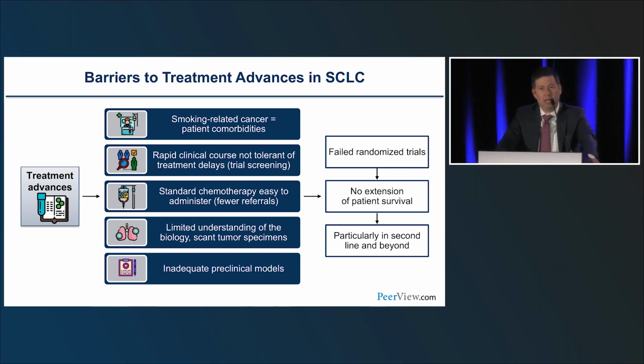Now, there's the advances that we've seen in non-small cell lung cancer and other fields that have really been so plentiful over the last decade. We've really only recently started making some progress in small cell lung cancer during that time frame. And I think there are a lot of barriers to advances in small cell lung cancer. Of course, these are patients often with a very extensive smoking history and therefore multiple comorbidities. The disease itself is rapidly progressive, and that can make it more difficult to enroll to clinical trials when patients really need to start treatment very quickly.